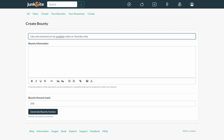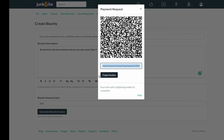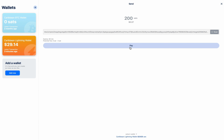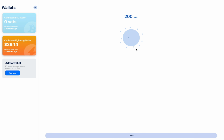Alright, and I must give a description to the task. You have to be the very first person that likes and comments on the video to win the amount of Satoshis. Okay, you're going to win 200 Satoshis. So now once I'm finished writing out the description, I go to click generate bounty. I have to pay that invoice. And once I click pay, authenticate as usual, the transaction should go through on the Lightning Network.